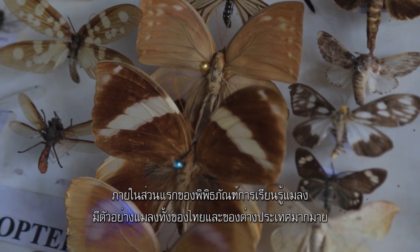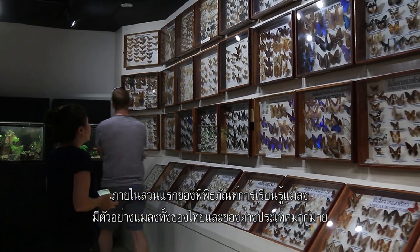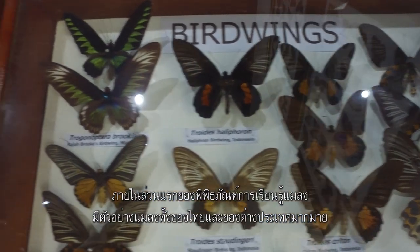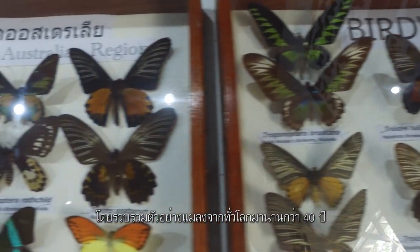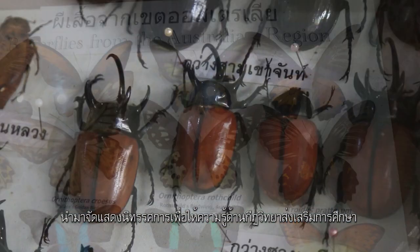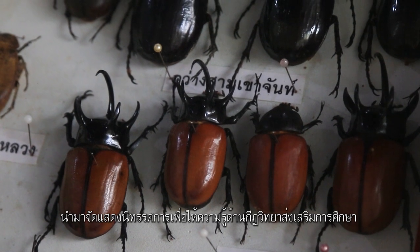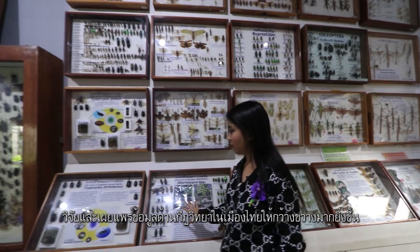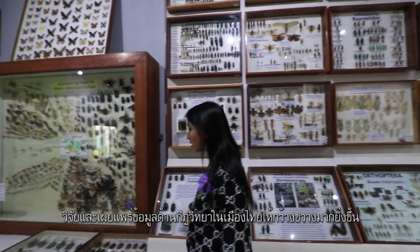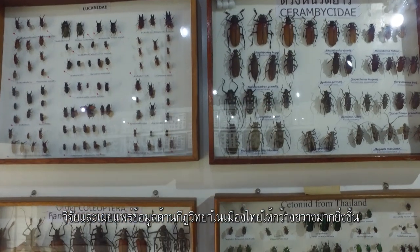The first section of the Discovery Museum Zone features many examples of Thai and foreign insects, which have been collected from around the world for over 40 years. The purpose of the exhibition here is to transfer entomological knowledge to support education and research, and to share entomological information in Thailand to become more widespread.